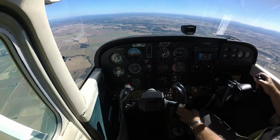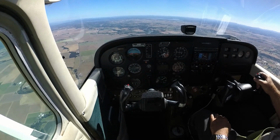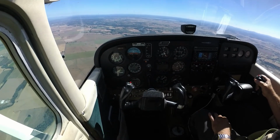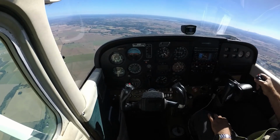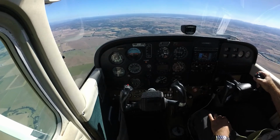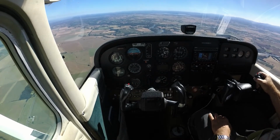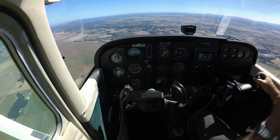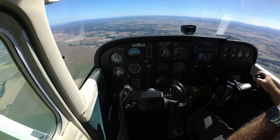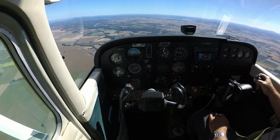So we're going to go ahead and do kind of a power descent. A little bit of turbulence out here, but not a lot, and we're well below the yellow arc. The airport is directly at our 12 o'clock, so we'll be entering on about a 45 to a right downwind to runway 34 right at Eugene. Beautiful scenery out today, wonderful summer day.